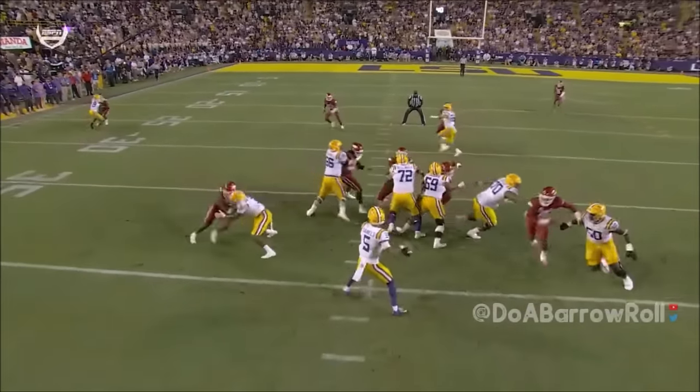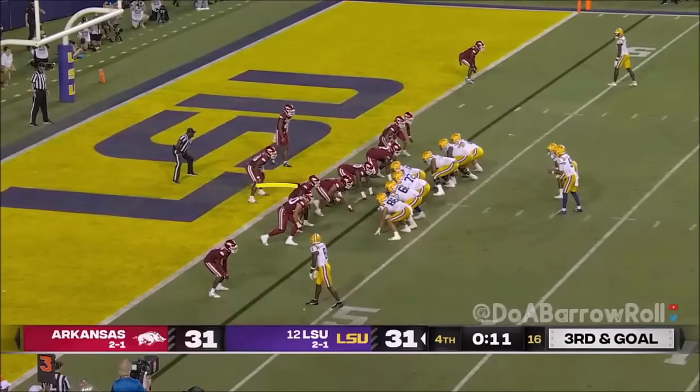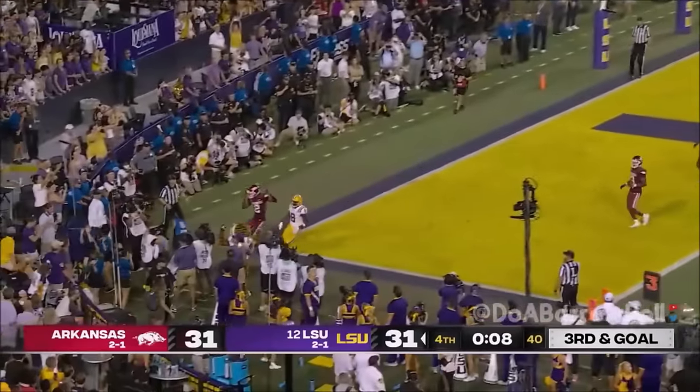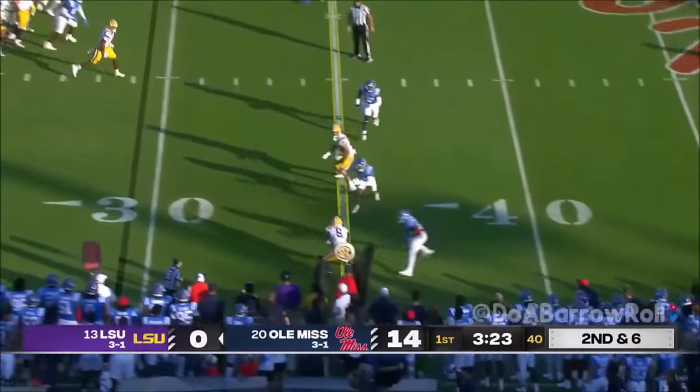That blitz is coming. Picked up, and then he works back. Ball's thrown to the outs. It was interesting the way he spent, too. Here's the matchup. Using up all the time, and Daniels lobs it out of the end zone. Response last week, as did their entire team when they fell down early to Arkansas.